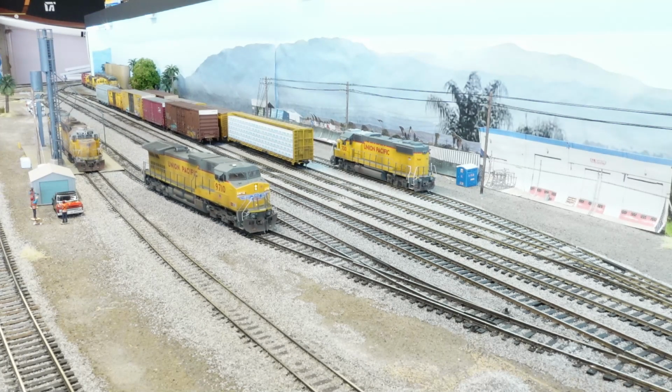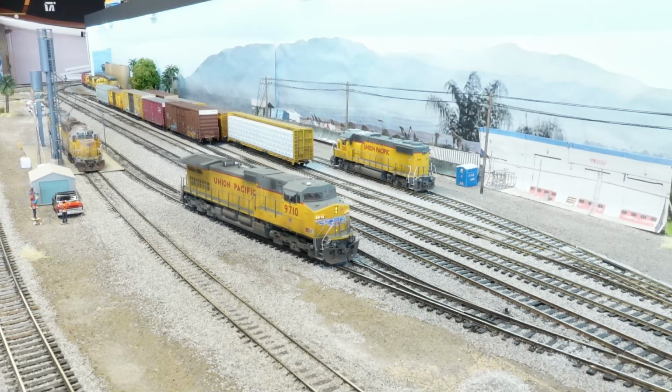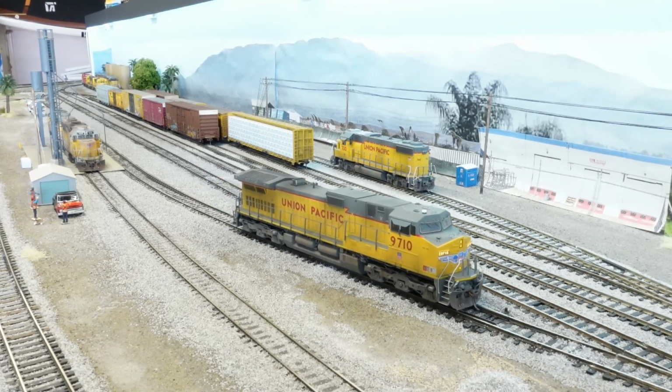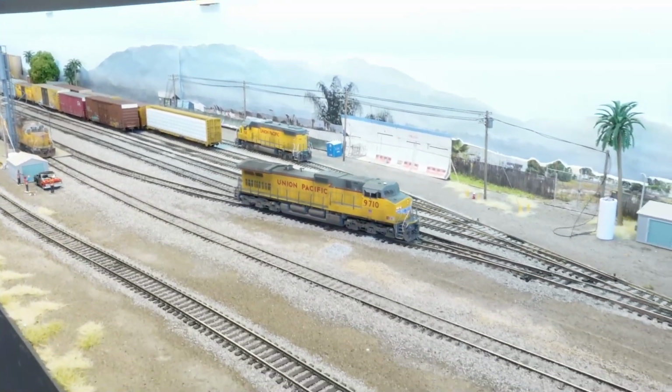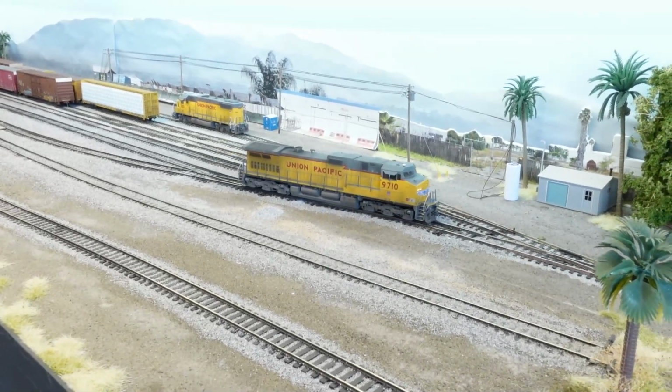And as you can probably tell, it's a nice sunny day in Southern California, in the mid-70s, finally. So I got the garage door opened up, so we're getting some extra light. If you think these videos look a little brighter today, that's why.